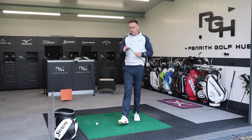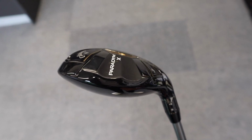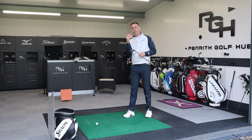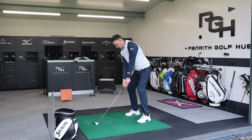Now we have got that adjustability in that opti-neck sleeve there. So if you do want a bit more of a draw bias built in, and this is semi-draw bias is what Callaway is saying, but if you want more draw bias in there, you could put it in the D setting, the draw, which makes it a little bit more upright to try and reduce maybe that right miss that you have. So you've got options to help you there as well. So this is exactly the same loft, 18 degrees.